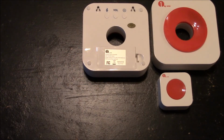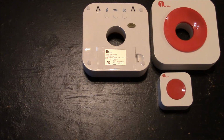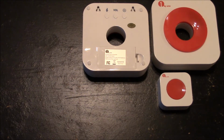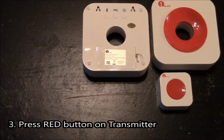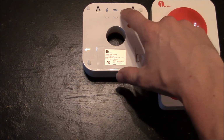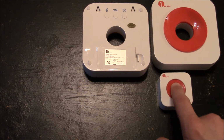And now I'll go through the steps of actually connecting these two so they can be functional and working for my door. The first step is to insert the 2 batteries, which I've already done. Next I'll press the auto learning code button in the rear of the receiver, and then press the button on the transmitter unit once. So I'll go ahead and press this button, which looks like it has the 3 lines on the receiver, and then I'll press the button on the transmitter.